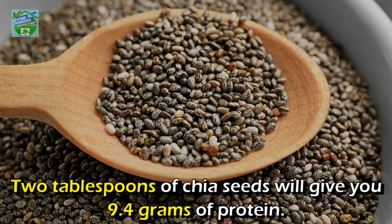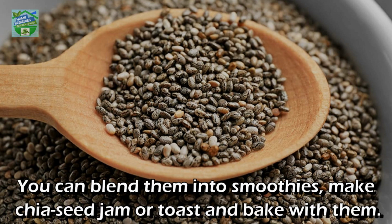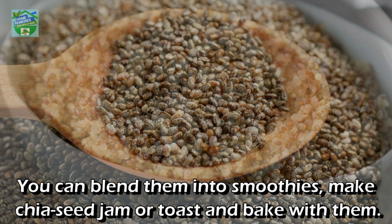Chia seeds. Another good source of protein for vegetarians is chia seeds. 2 tablespoons of chia seeds will give you 9.4 grams of protein. They are also one of the best plant sources of fiber and omega-3. You can blend them into smoothies, make chia seed jam for toast, and bake with them.